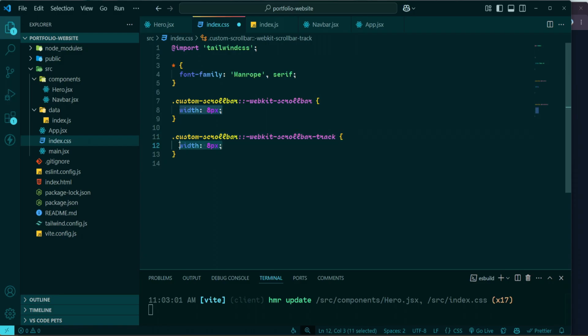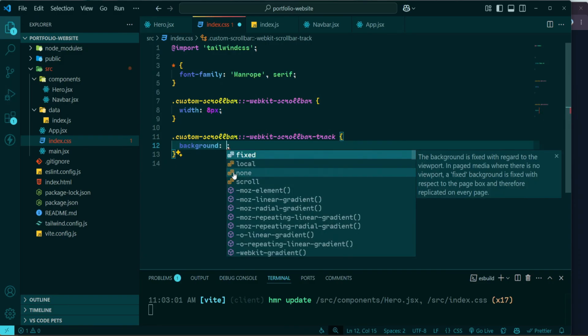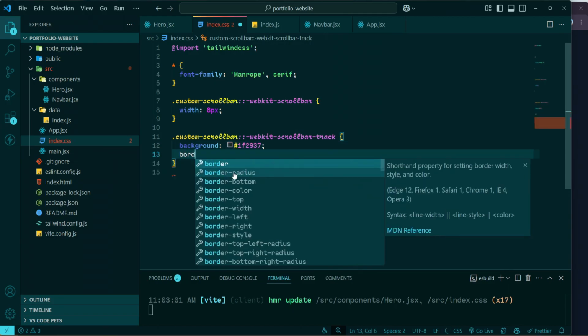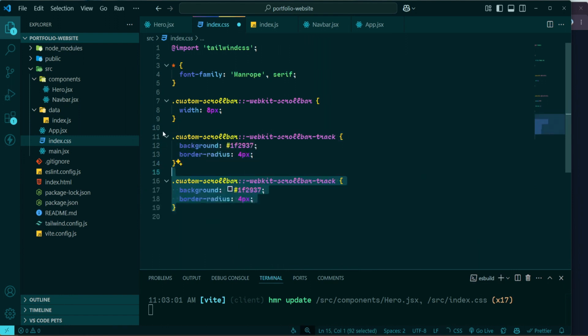Here I'm going to change the background. The color is going to be 1F2937. And besides that, we need border radius 4 pixels. Let's duplicate this code again. Next, we need scroll bar thumb.